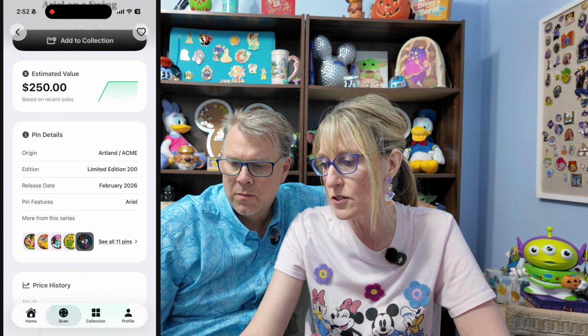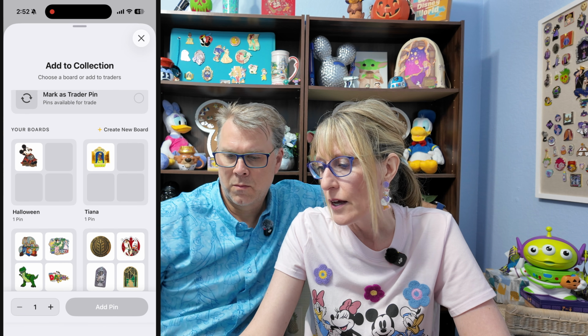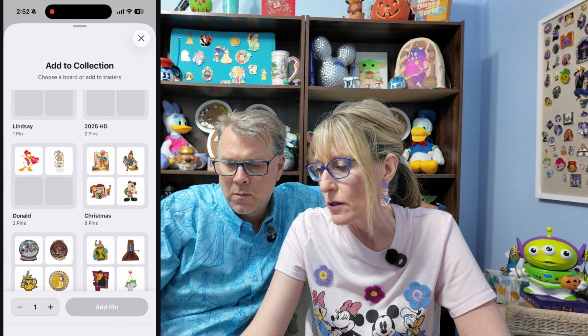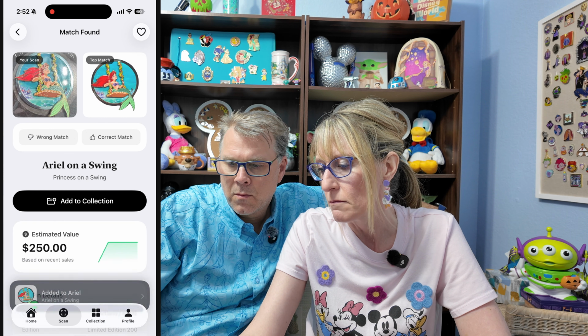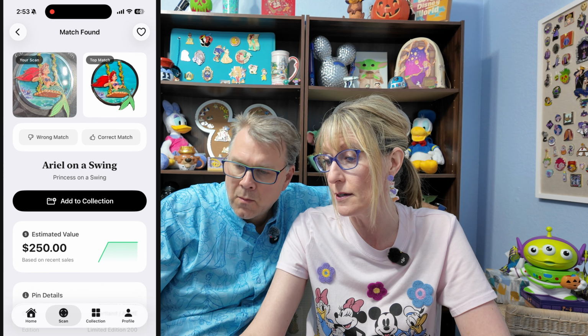But I want to add this to my collection, so I'm going to hit add to collection. And then I do have an Ariel folder or collection, and I just have to find it right there. And I'm just going to add the pin, and it says right there added to Ariel on swing. So that one's there. Okay.